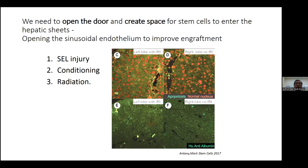So, borrowing from the hematologists' experience, whereby traditionally in bone marrow transplant they irradiate the bone marrow and give chemotherapy to kill the hematopoietic stem cells so that new cells can go in to colonize, people have tried experimentation with radiation to the liver or ischemia reperfusion conditioning. In this experiment, which we did in our own lab, we use ischemia reperfusion to try to open up the endothelial space.